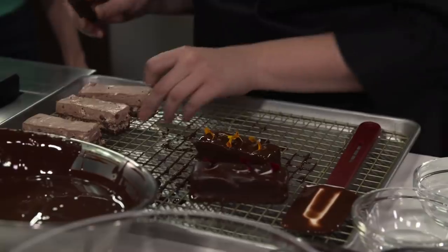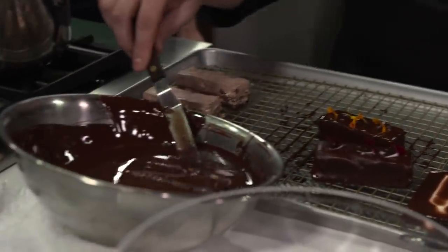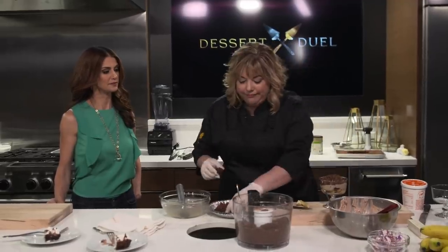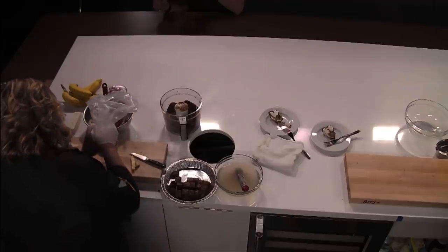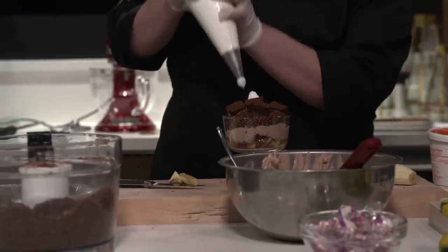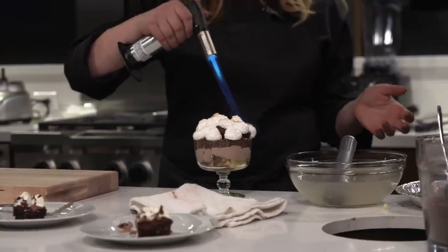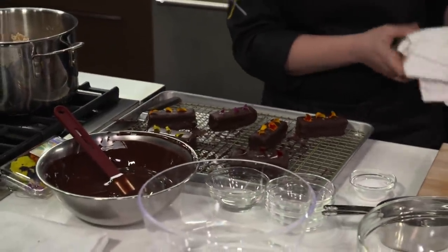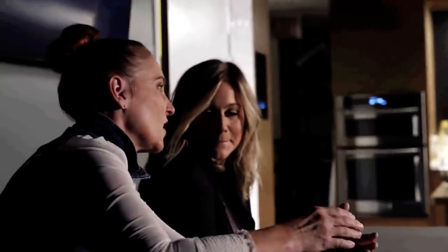While Leigh creates her chocolatey delights, Sarah is putting the final touches on her pieful. All right, and then a little marshmallow fluff on top. Oh my goodness. Our chefs come up with their own versions of perfection. But what will the judges think?